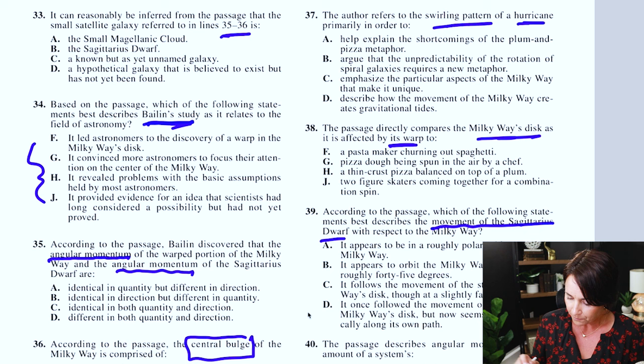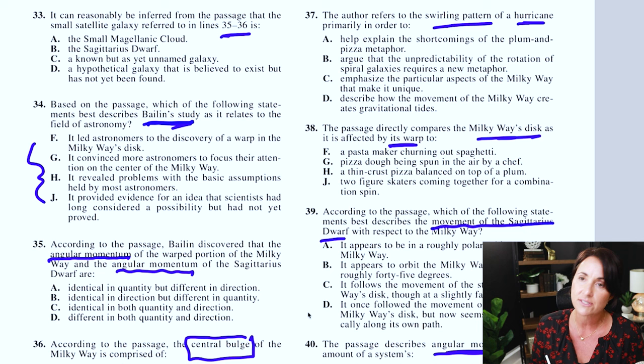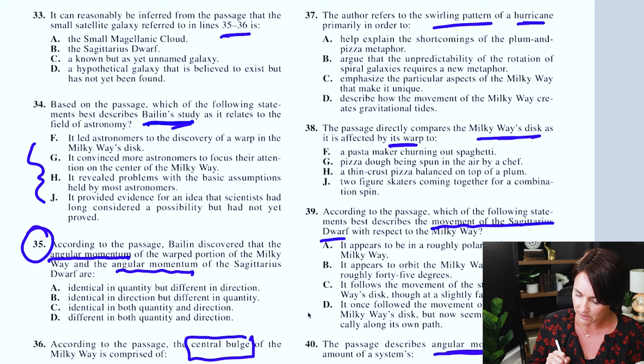And then 40, the passage describes, here we have it again, angular momentum as the amount of a system's something. Now notice 35 is about angular momentum, and 40 is about angular momentum. So if you come across the terms angular momentum, you might remember to jump to 40 as well and answer that question. Now, this again takes a lot of practice and time, okay?